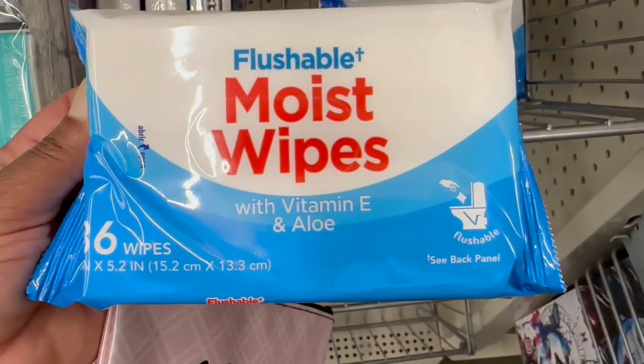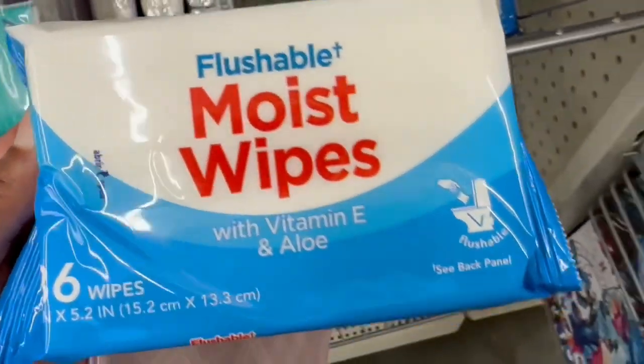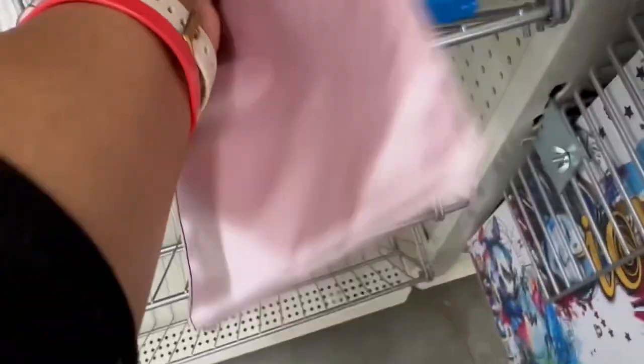I'm about ready. Didn't you say the boys need a toothpaste? First time I've seen this. Flushable moist wipes. They got the flushable moist wipes. Two left. Mommy, watch this.